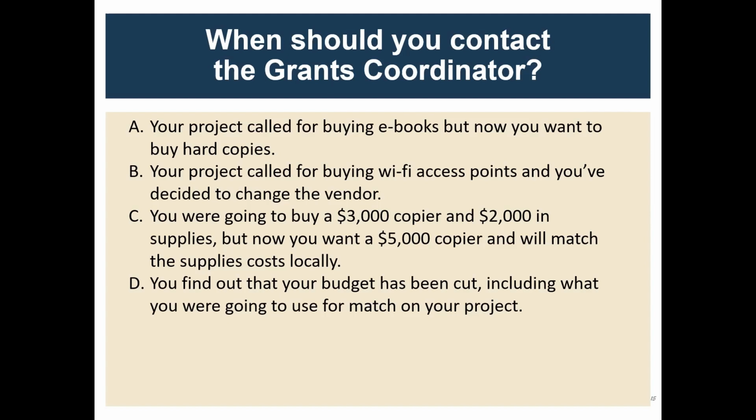You find out that your budget has been cut, including what you were going to use for match on your project. Do you need to contact the grants coordinator? Yes. So any changes to your project budget need to be discussed with us so we can work together to find solutions for that.